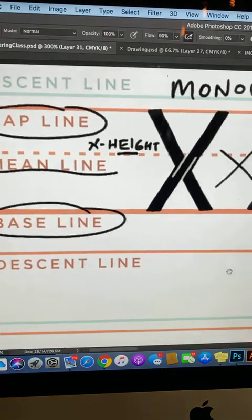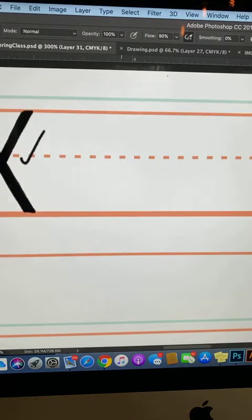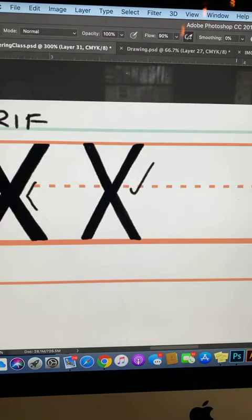So let's draw some of those. We're going to start with our downstroke to the right, up to the mean line, nice and flat on the top. Draw our... hello pin.